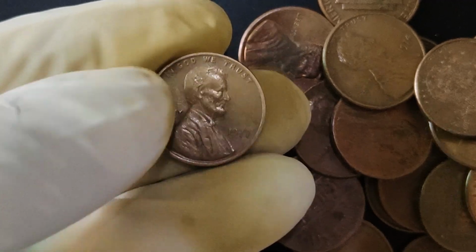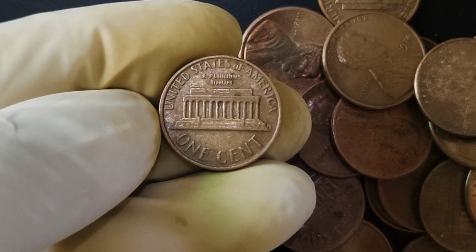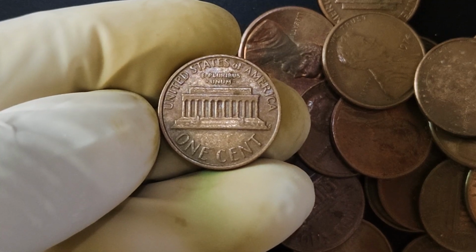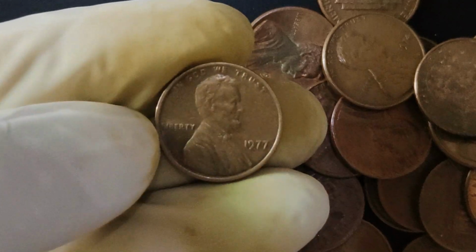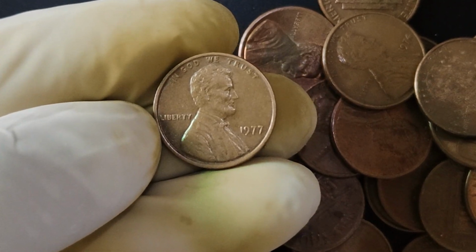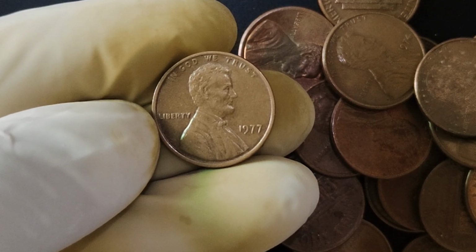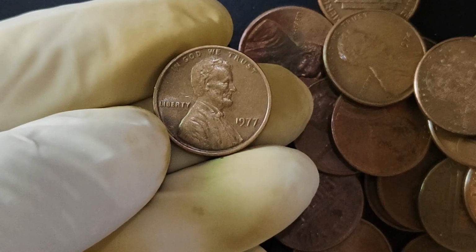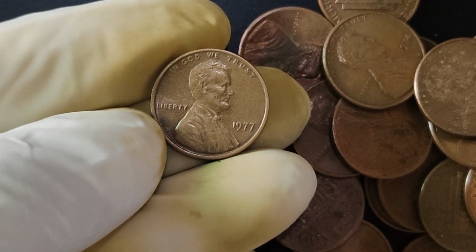Now let's talk numbers. The market value of these rare 1977 pennies has skyrocketed over the years. In fact, just recently, a 1977 S Lincoln penny in top condition was sold for a whopping $872,913. This record-breaking sale has set a new benchmark in the world of coin collecting, making the 1977 Lincoln penny one of the most coveted coins out there.